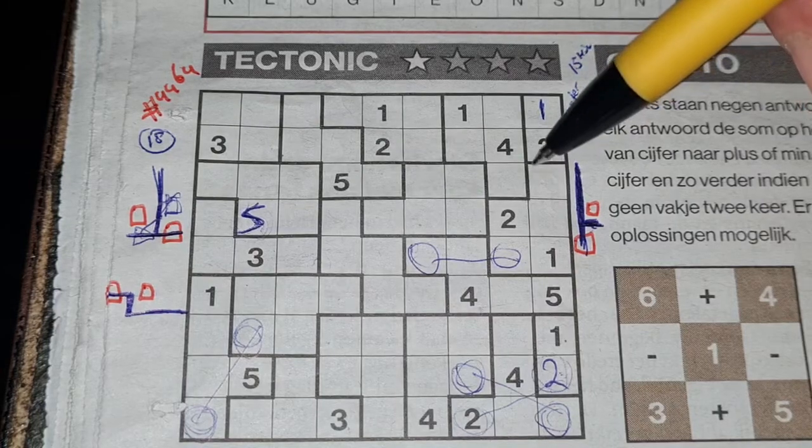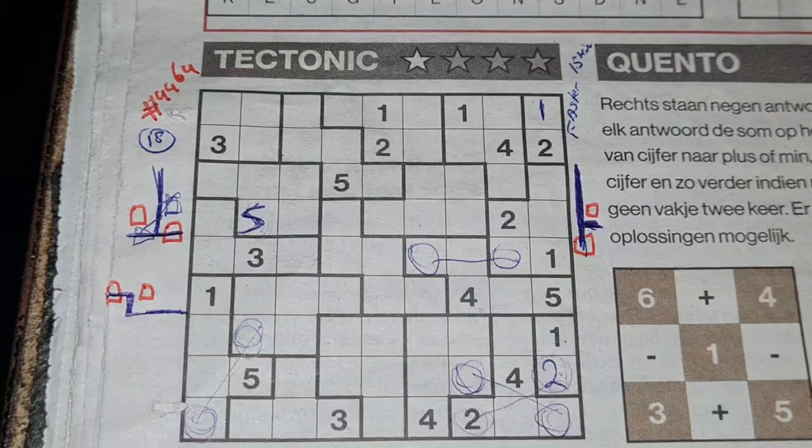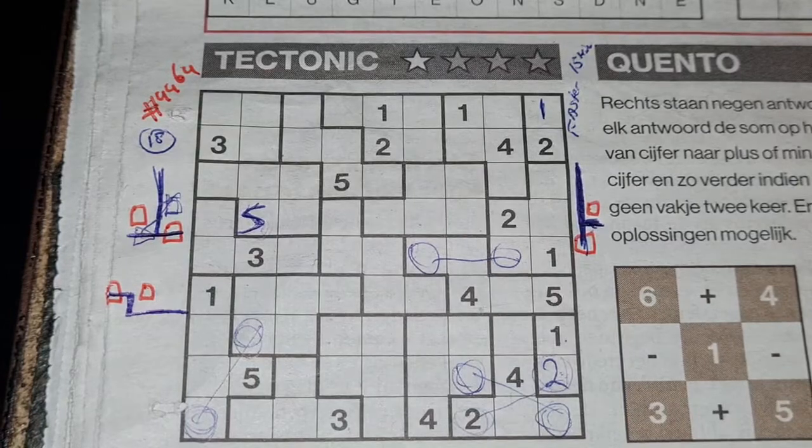But not in this puzzle. This puzzle has only 3 that you need to recognize, and the question is why you need to recognize. Well, then the following step is easy for filling those numbers. So let's get started filling those numbers.